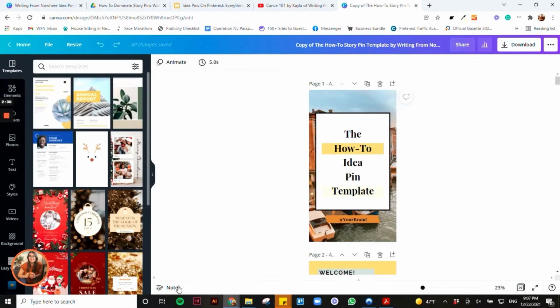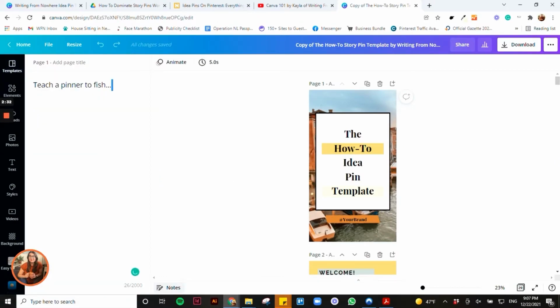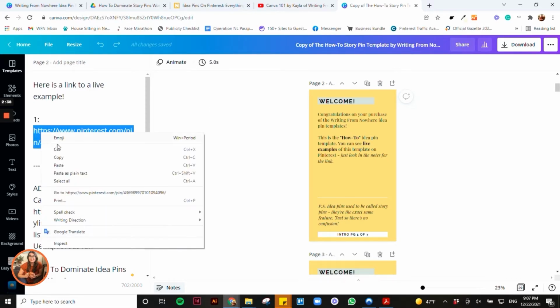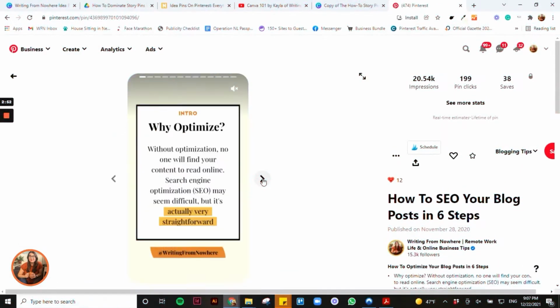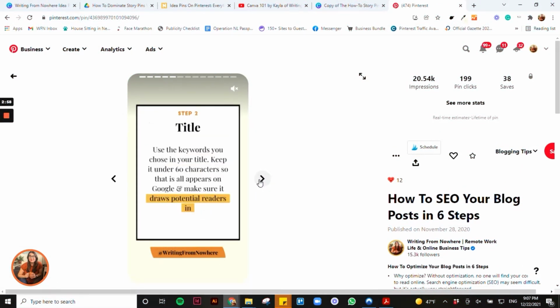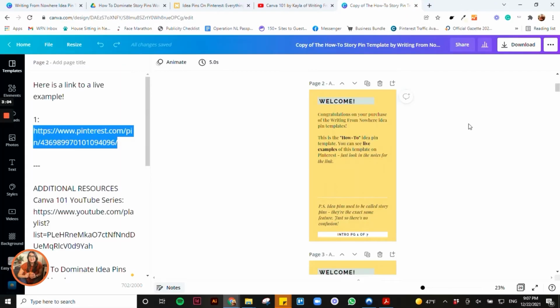Success number 2 was way over-delivering. Now that we're inside the first template, you can see that inside of the notes on every page of Canva are tips, resources, or in this case, examples of this pin live, which people reacted really well to. If you can do this with your own digital products, you're tapping into an amazing opportunity to make customers boomerang directly back into your brand.